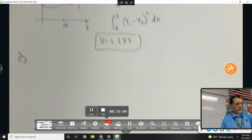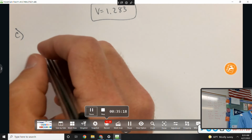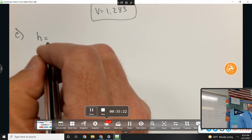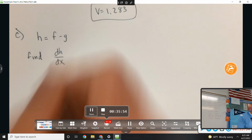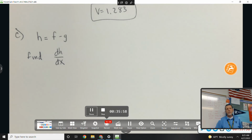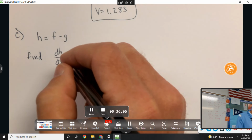Good old part C. Always the last part is a challenge. Let h be the vertical distance between the graphs of f and g in region S. So that's kind of what we were just working with. So h is f minus g, the top minus the bottom, like the vertical distance between f and g. Okay. Find the rate at which h changes with respect to x. Okay, it spelled all that out in words, but what's it asking for? The rate at which h changes with respect to x. Pardon? That's the derivative of h. It'd have been too easy to just say find dh dx or find h prime, so instead they used all the words to make sure you understood the translation from English to calculus. So find dh dx when x is 1.8.